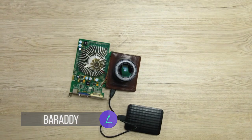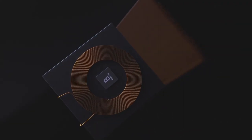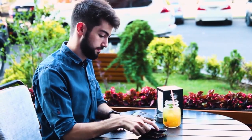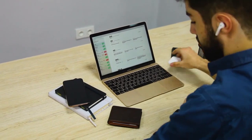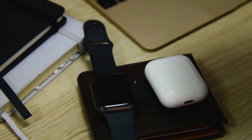Aren't you tired of all these unnecessary features on your smart wallet? Meet Bharati, the khaki wallet with a custom-designed wireless power bank and wireless payment system. We've customized the standard 10-watt Qi charger to deliver 2,500 milliamperes of power much faster. With Bharati, you can charge simultaneously as many devices as you can place on it.